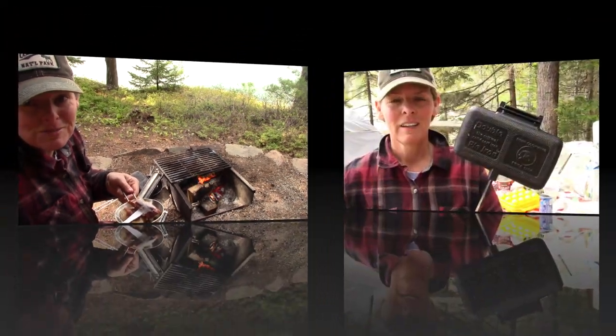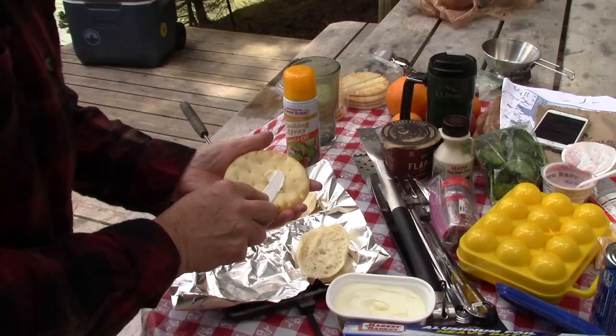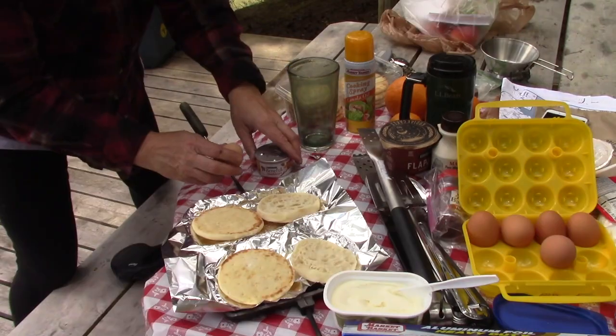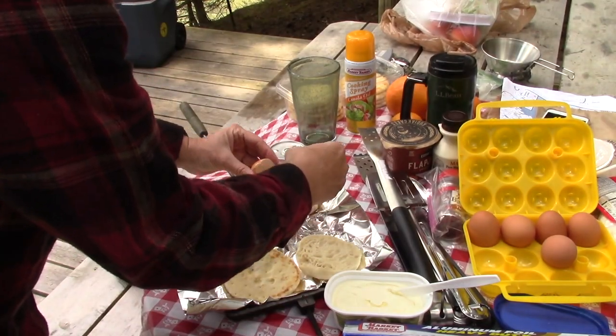Gotta say, it's tasty. Have you ever used a pie iron to make an egg McMuffin? I'm going to try it. Should I use a ring for this muffin? I better be outside. Oh my goodness, this is ridiculous.